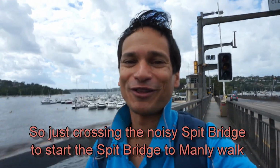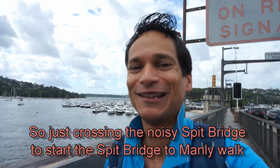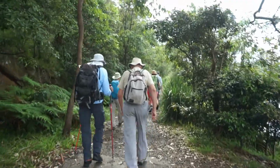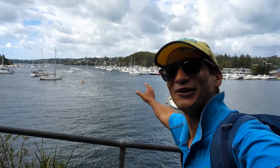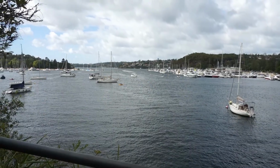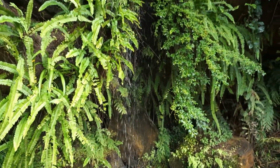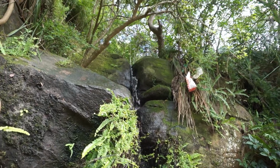So just crossing the noisy Spit Bridge to start the Spit Bridge to Manly walk. It's pretty chilly for a summer's day today. Top temperature is going to be about 24 degrees. Got beautiful views of all the yachts behind me. Beautiful apart from the rubbish stuck there.